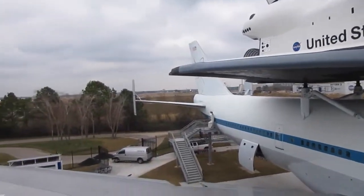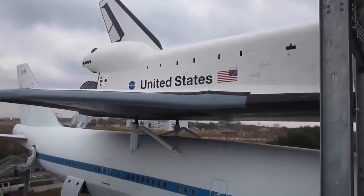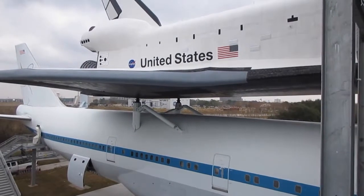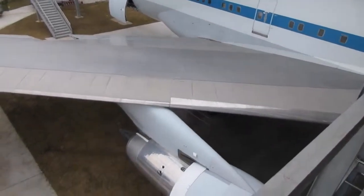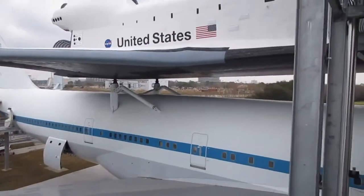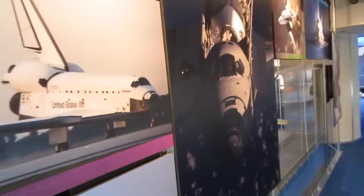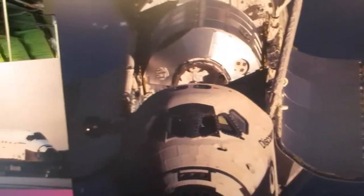Might be a better angle. You can kind of see the back half of the shuttle and how it's attached. It's one pretty 747. Very instrumental in the space shuttle. All right, here you go. Some great shots.